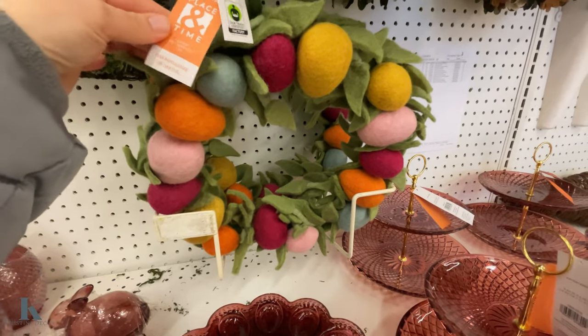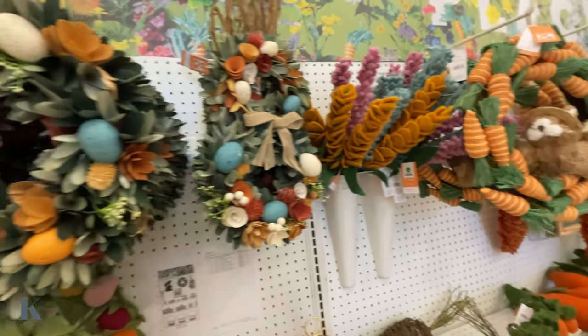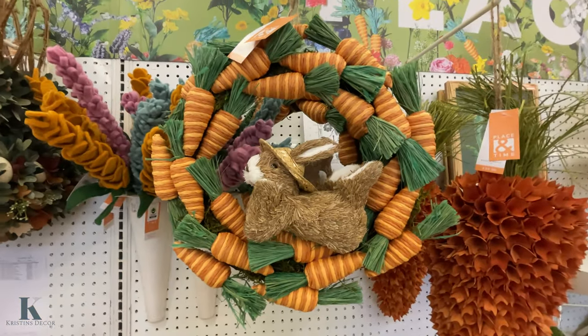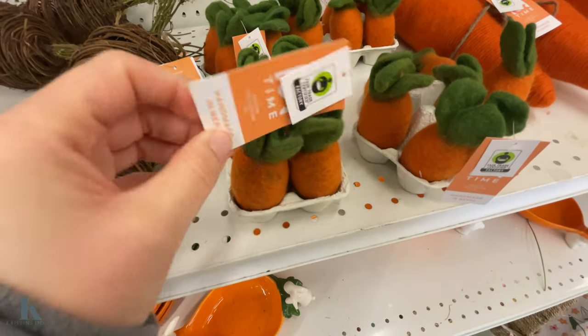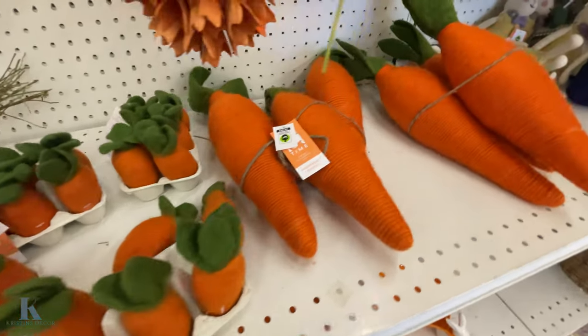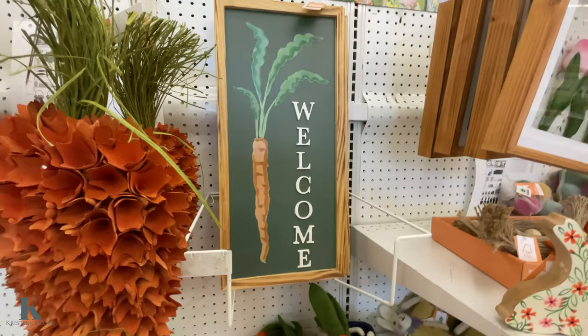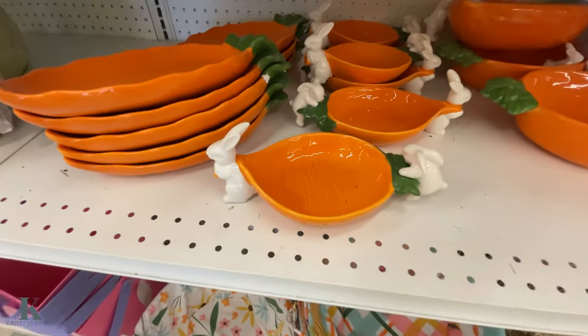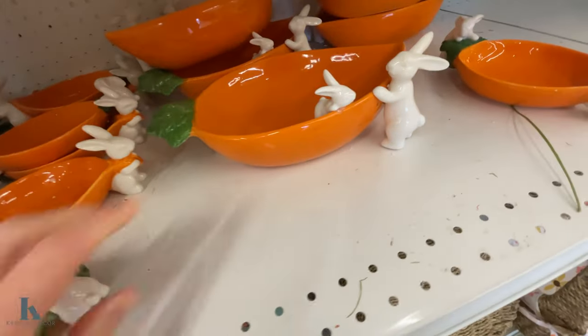And I don't know how much that one is. This is really pretty. I like this. Got this cute little bunny one. That's $70. We have these little carrots. They have the bigger carrots. So fun for decor or props. Little bunny trays, $25.